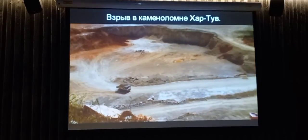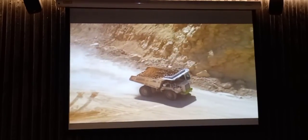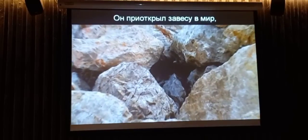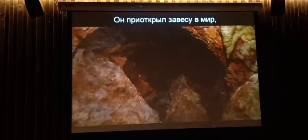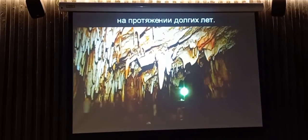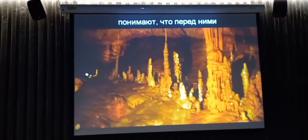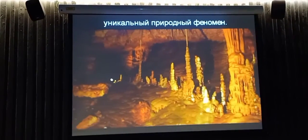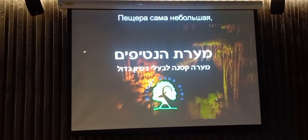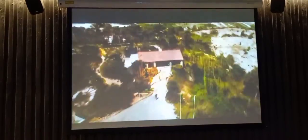Spring 1968. An explosion rings out, a routine blast at the Hard Two quarry. But this explosion is different from those that came before. It reveals the entrance into a world that had until now been concealed in the depths of the earth. Naturalists hastening to the site are amazed to discover a unique and rare natural wonder, the Sorek stalactite cave. Small in size, vast in its scope for imagination.